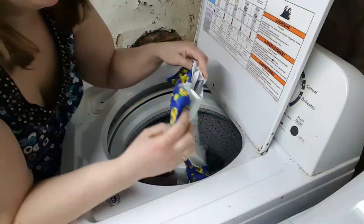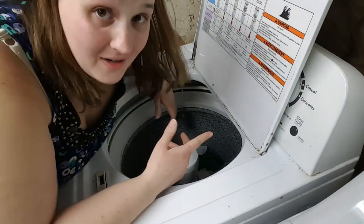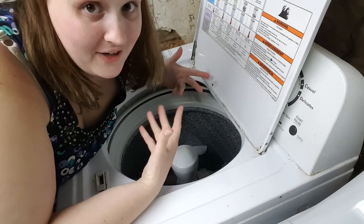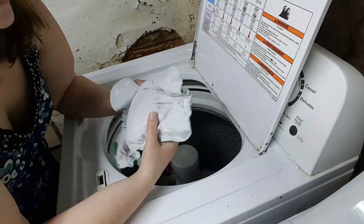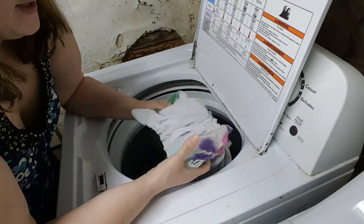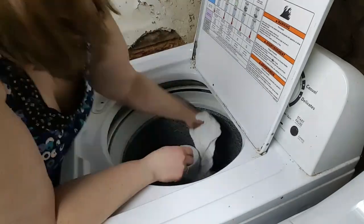Bebeboo, my sun diaper didn't let me down. Point for Bebeboo. I'm not gonna lie, I didn't think any of them were gonna have anything agitate out, so I'm kind of impressed already. All right. Flat diaper still 1000% tucked up in there.